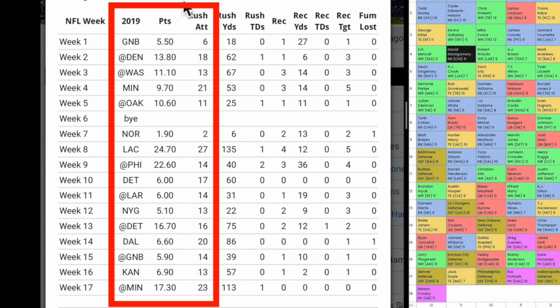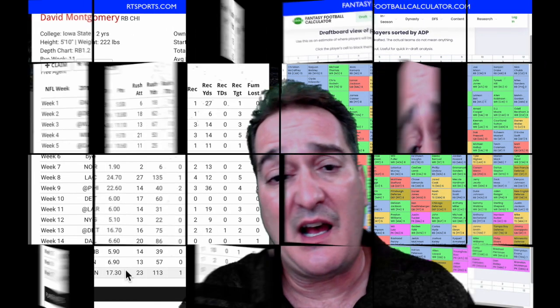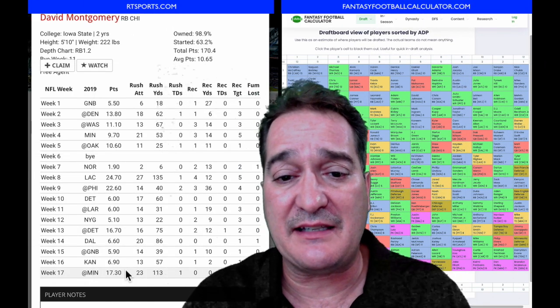Okay, here we have David Montgomery and what he did in this league last year. As you can see right here, he didn't exactly tear it up. He had a couple good weeks here in 8 and 9. And this is about when rookies start to hit the wall because they're only used to playing 10 games in college and in high school. Maybe he's a professional now and he understands he has to pace himself. But you can see he had a couple good games before the end of the season against good teams. I think he's in line for a breakout season.